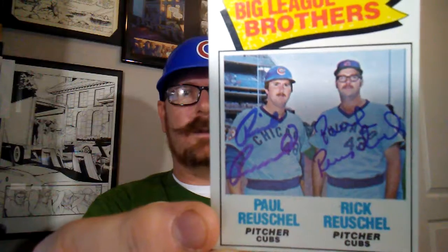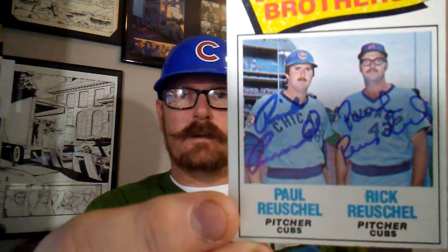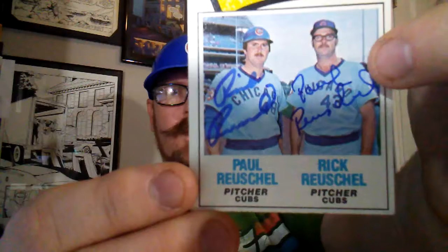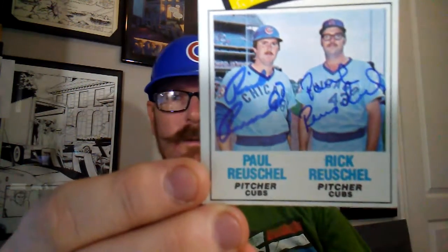And one of the interesting things is the names at the bottom are reversed. I believe it's an uncorrected error, but this is actually Paul and that's actually Rick, as you can see by the autographs. But that's a cool little card that I enjoy. Glad I was able to complete that one off.